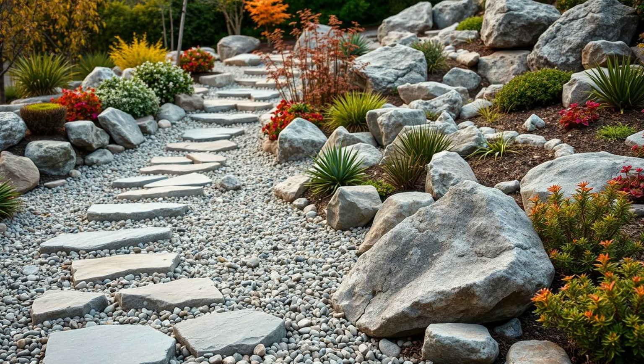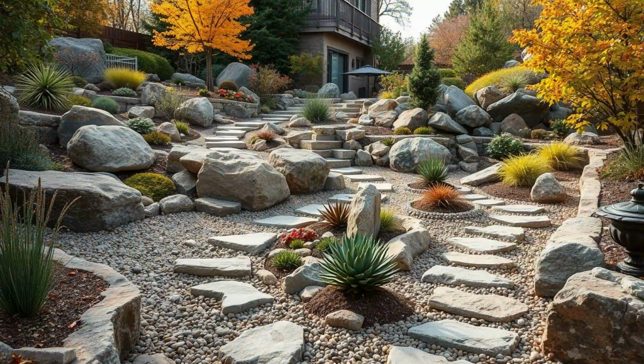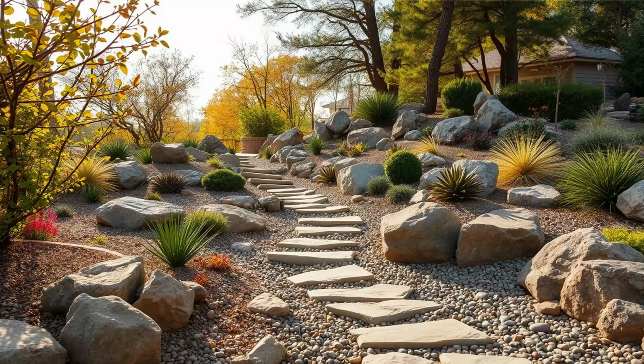Now here's something a lot of people don't realize. Rocks can actually help with your garden's health too. Yep, depending on how you use them, they can improve drainage, prevent erosion, and even create little microclimates that help certain plants thrive. For example, placing flat stones around a plant can keep moisture in the soil and protect roots from the sun. Or using rocks on a slope can stop your soil from washing away every time it rains.